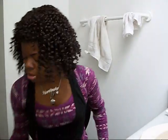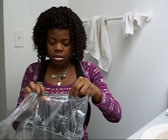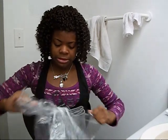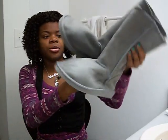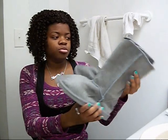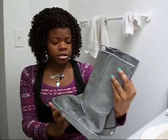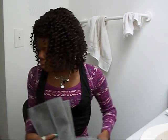And I also went ahead and got some gray boots. Oh, those brown boots were $16.25. And then I got some gray, like UGG boot type boots. So yeah. And these were $9.75. Definitely a great deal. They're pretty stiff too. Anyway, and these are the gray boots. So, that is my haul.